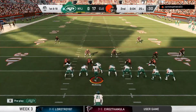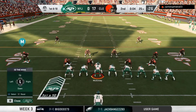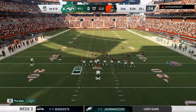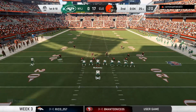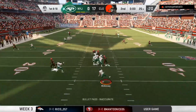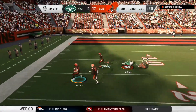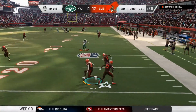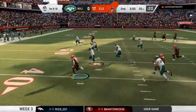Trying to get one more in here before the quarter breaks. Check, check. 22 jet bomber, 22 jet bomber. Go, go. On, ready. A final shot before break. McKinney going deep for Diggs. And his pass is intercepted for the 4th time today. Picked off at the 17.